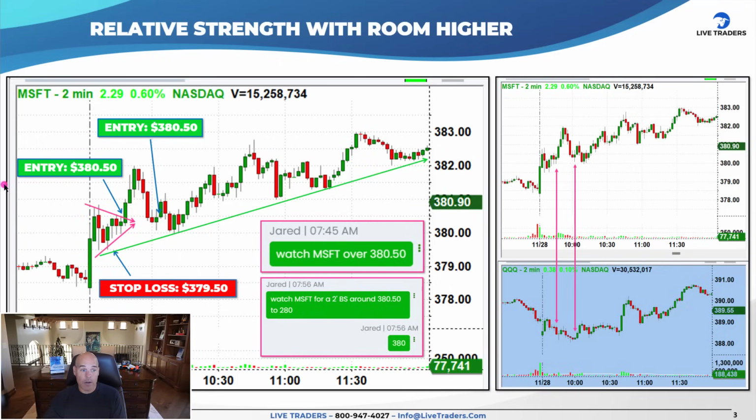Okay, it's a pattern right out of the textbook. So, I like the flag pattern, but this trade starts before the flag pattern happens. It starts right off the open.